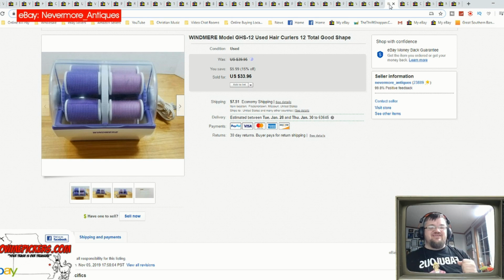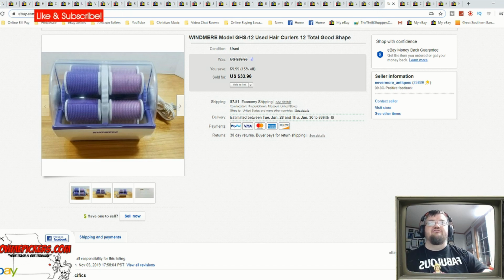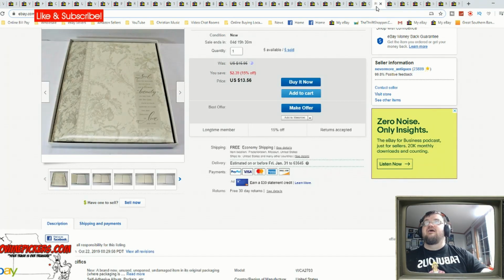We'll punch that golden ticket to paradise, because this is the item that absolutely sells fantastic, hands down, time and time again. Hot rollers. Hot, especially around prom time. You get these listed before prom season starts, in like April and May. You will sell a ton of them, so get them listed now.